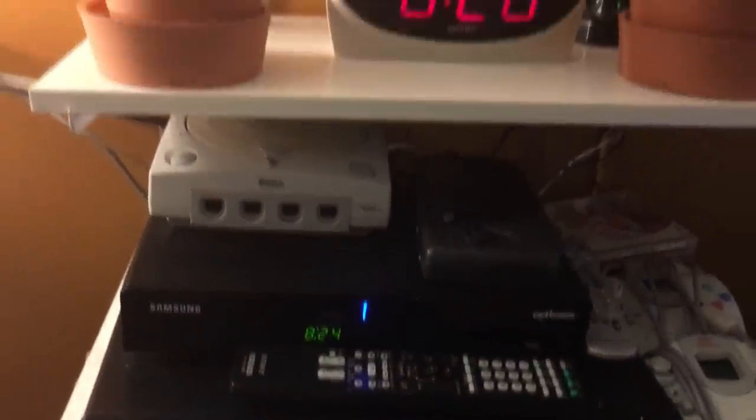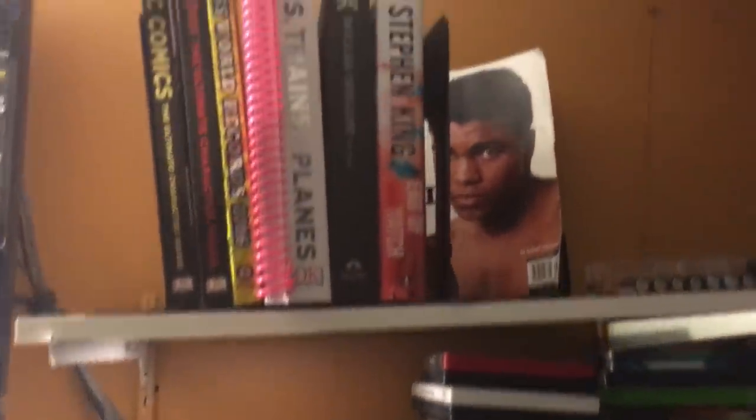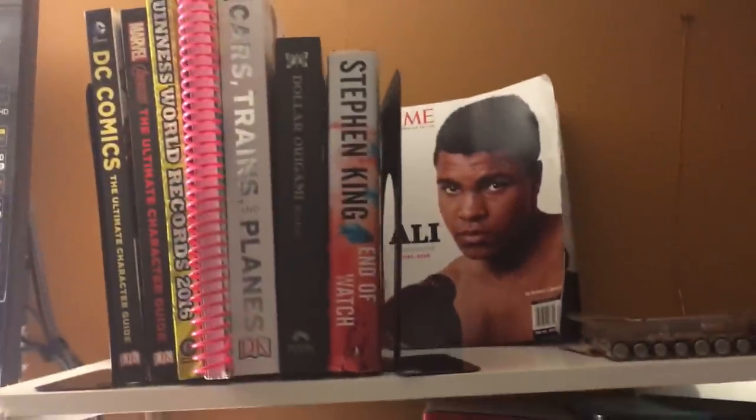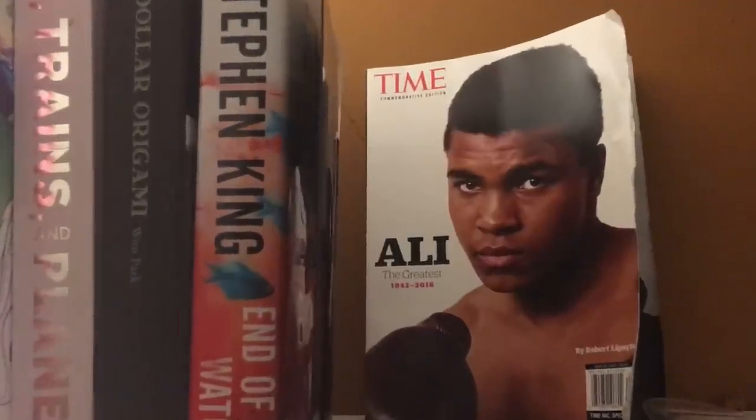So next over here, we have some shelves that pretty much house all my electronic devices, such as my home theater system receiver, my cable box, my Sega Dreamcast system, which we'll get to in a minute, and my Xbox 360. And of course, we can't forget the very top shelf, which serves as my bookshelf. Basically, it holds all my books, magazines, stuff like that. Whenever I get time to read, I'll just go up there and find something to read real quick if I have the time.